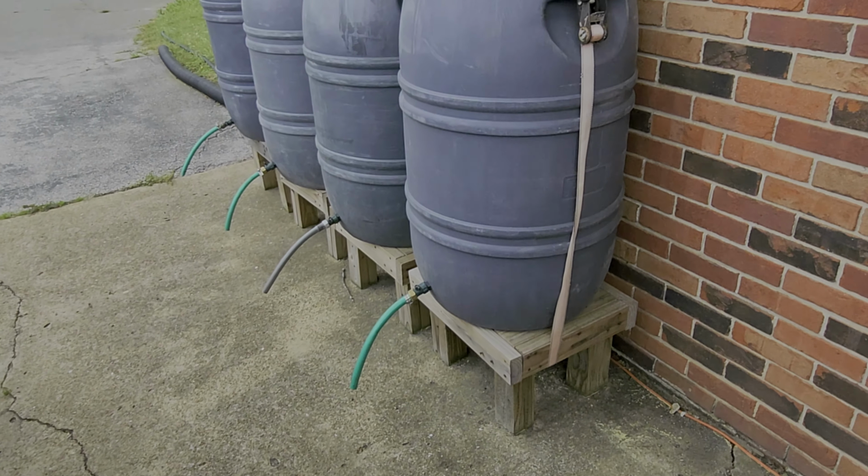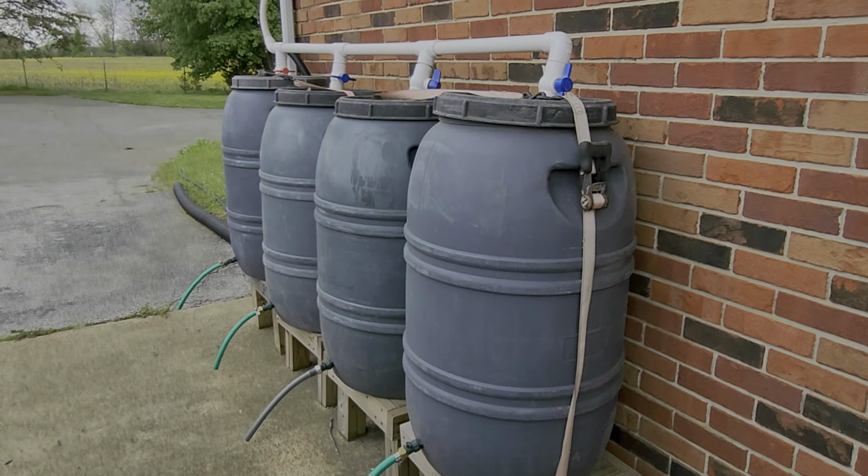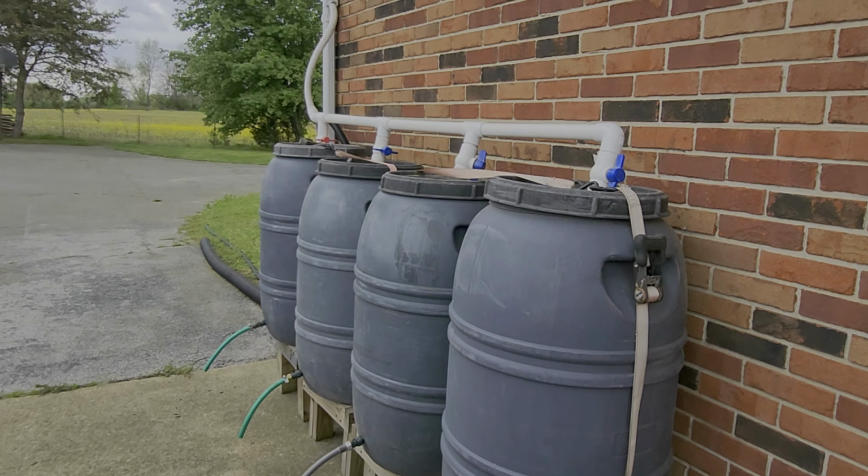I forgot to show you, coming back from the citrus plants, that these are the rain barrels all set up. And they're actually 2.5 of them are full right now.